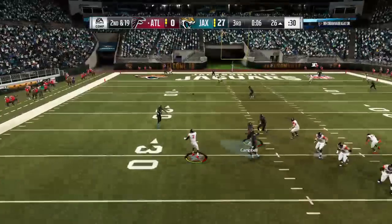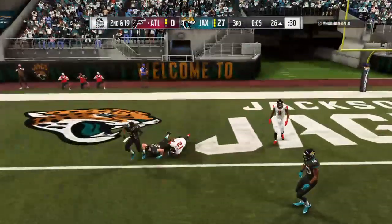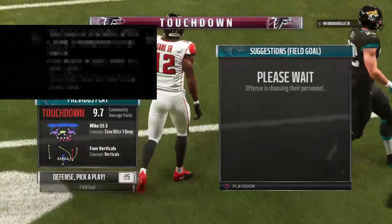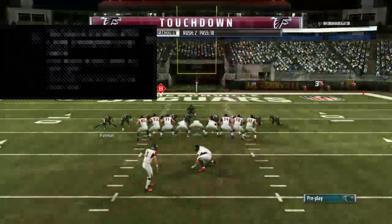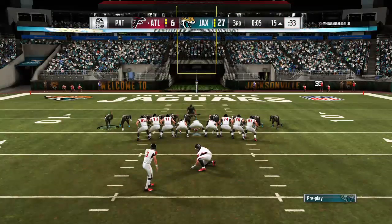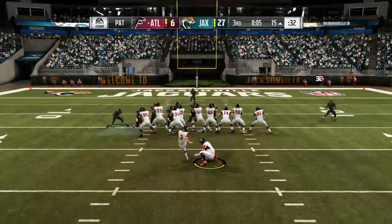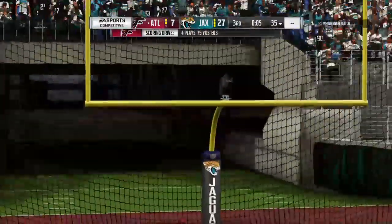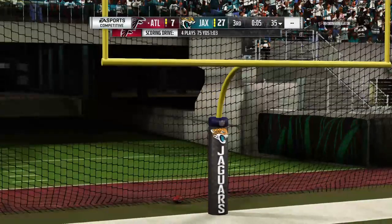Being chased out left. This is caught. It's Sanu this time for a Falcon touchdown. Mohamed Sanu, 26 yards. And the Falcons get a bit closer. Bryant tacks on the extra point, and that will shave one more off this lead.